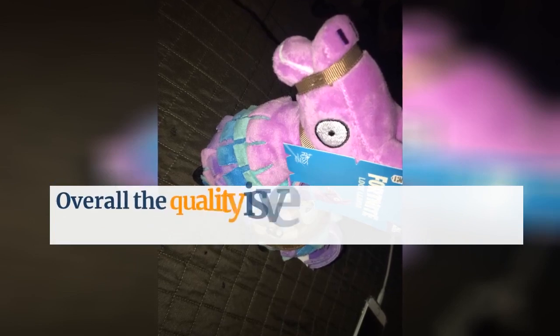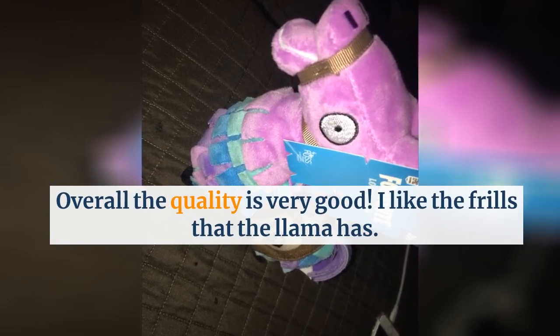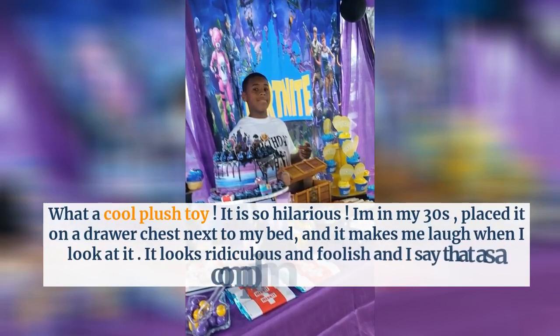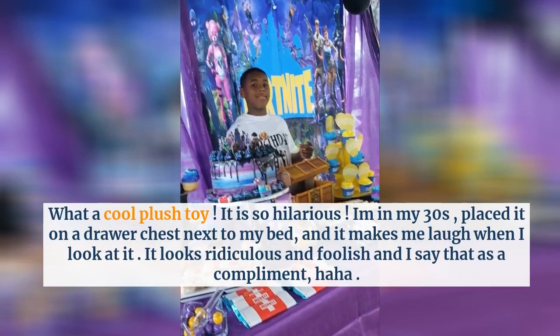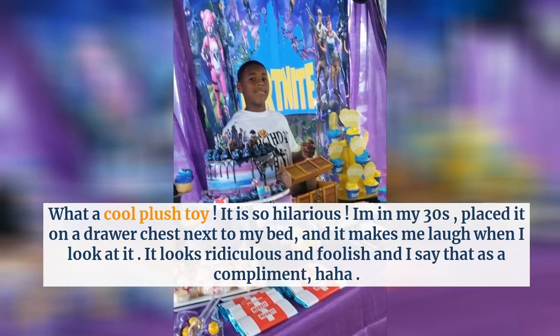Overall, the quality is very good. I like the frills that the llama has. What a cool plush toy. It is so hilarious. I'm in my 30s, placed it on the drawer chest next to my bed, and it makes me laugh when I look at it. It looks ridiculous and foolish, and I say that as a compliment, haha.